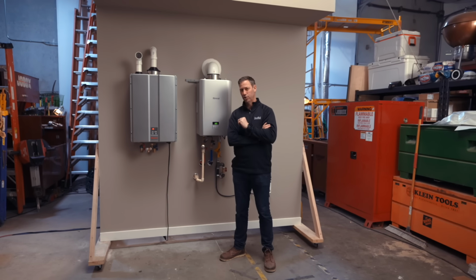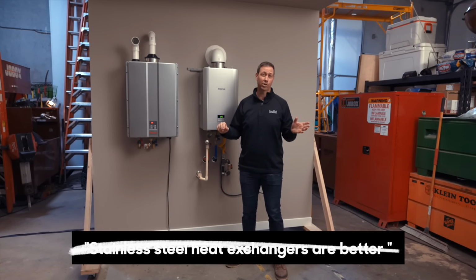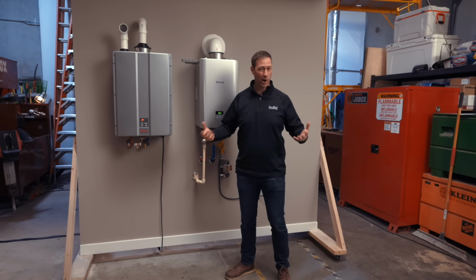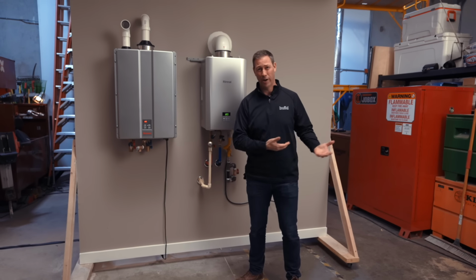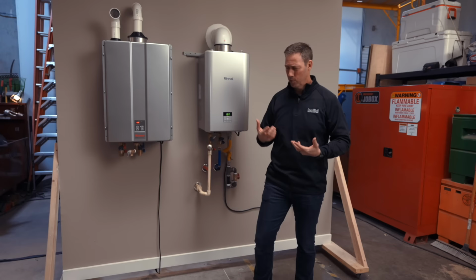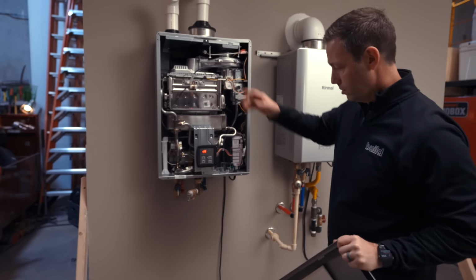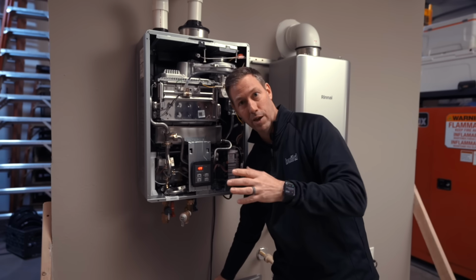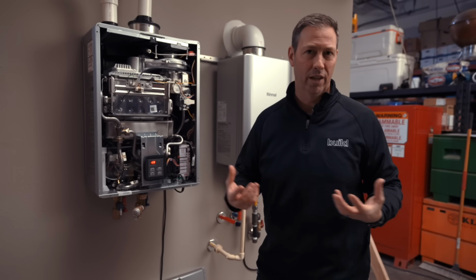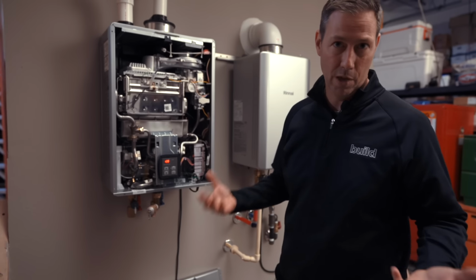Stainless steel heat exchangers are better. There's some manufacturers of tankless that only have stainless steel heat exchangers. And I always kind of thought that was interesting. When I put wiring in my houses, I don't use stainless steel wiring, I use copper wiring, right? So how are they putting stainless steel in there? Well, the stainless steel is used most of the time by manufacturers in their condensing models, because when you condense that flue gas, there's some extra acidity, there's some other things that could really break down lesser metals. So if you look at the Rinnai and their condensing model, stainless steel, that makes sense.